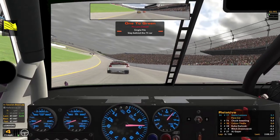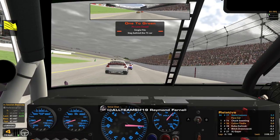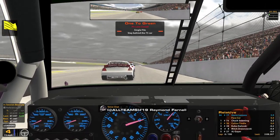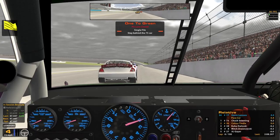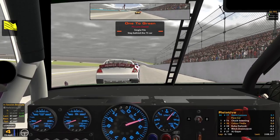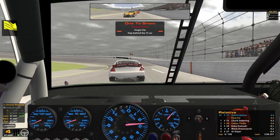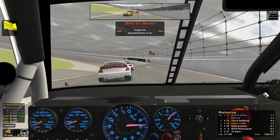That's good to hear. Big track, long pace laps means you get a chance to fix stuff. I'm sure he's not the only one that got damage either. That happened right at the front of the pack. I'm sure there's probably a handful of people that got some piece of that.